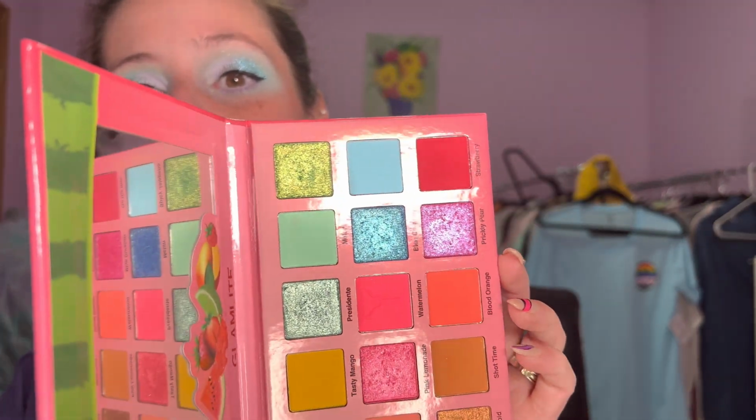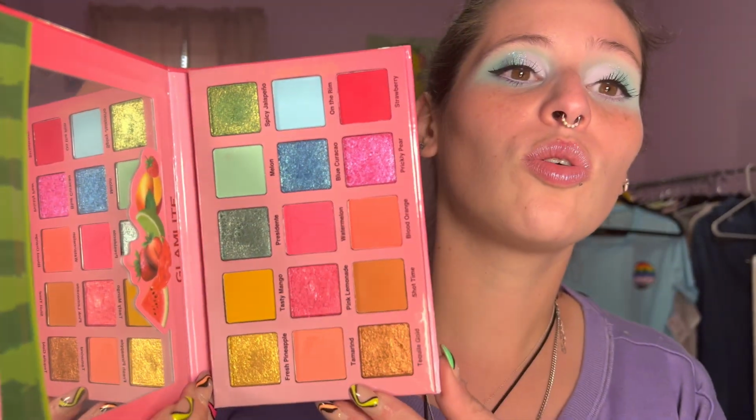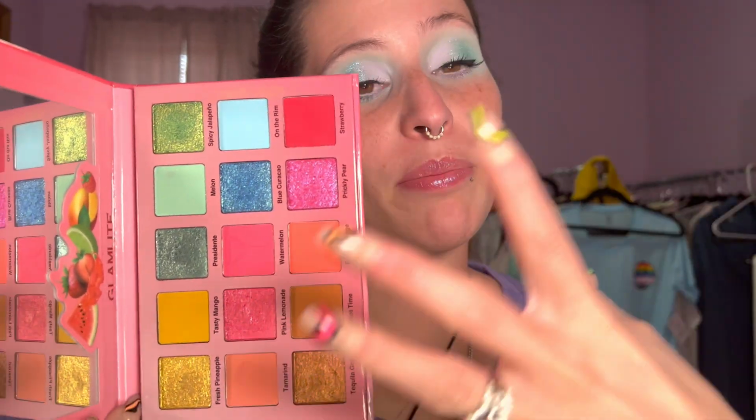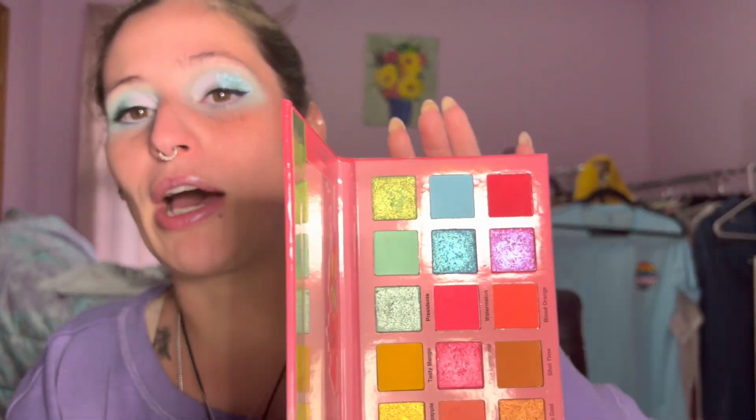Okay, coming in at number 5, we have the Glamlight Margarita palette. I absolutely love this palette. I think it is so fun. The color story is so springy, summery. When I was doing my review of it on TikTok, I described it as a colorful palette with a pop of neutrals versus a neutral palette with a pop of color, because there's so much color and then just a little bit of neutral, just the right amount.